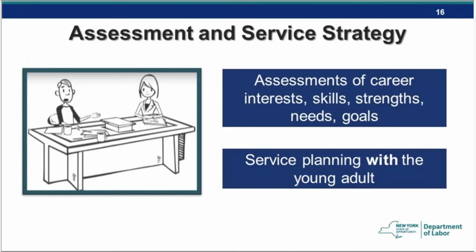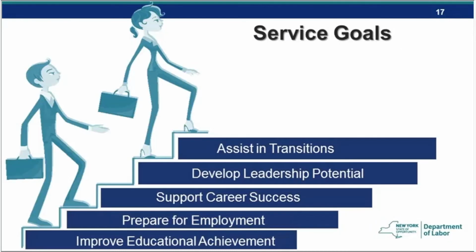The young adult and program staff develop an individualized service strategy together for exploration of career interests and development of a service plan, focusing on career pathways, career goals, and in-demand jobs and linkages to youth program elements. Young adults can begin to build skills and experiences in programming for career success as they move through services.